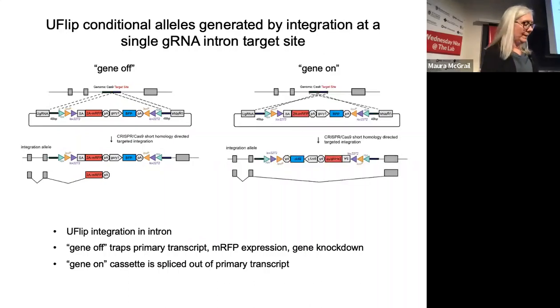The other way that we can integrate the cassette using GeneWeld is to put it in what we call the gene on or passive orientation. So the entire cassette is integrated in the opposite orientation. It should have no impact on gene expression. When the primary transcript is processed, the entire thing will get spliced out.